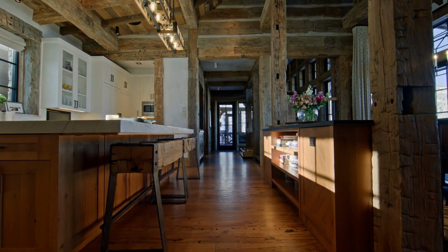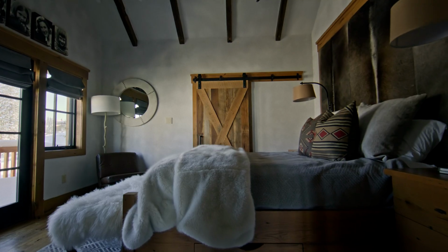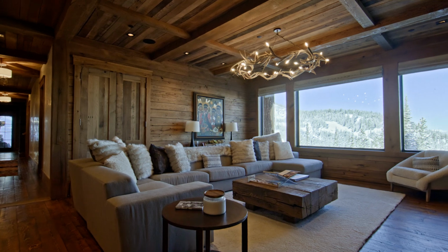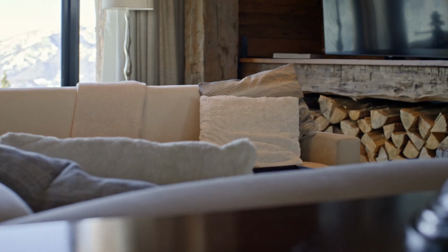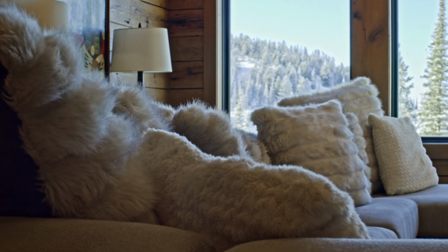The interior architecture and the interior finishes of the home are so rustic and somewhat heavy and masculine feeling. All of the furniture here is custom made to order, so we were able to hand pick all of the fabrics and textiles. So we've got natural wools and textiles that feel very appropriate for the spaces and also very soft, very comfortable, but also very durable.